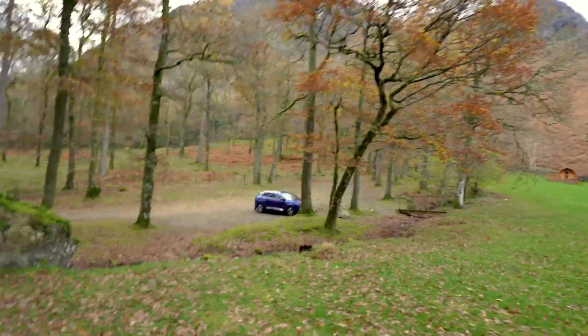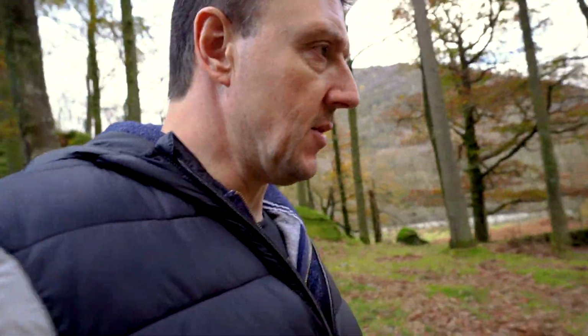Maximus doesn't want to come and explore, he wants to play with the window wipers. So that's what he's doing over there. I don't know where Shell is. She had a wander a minute ago.